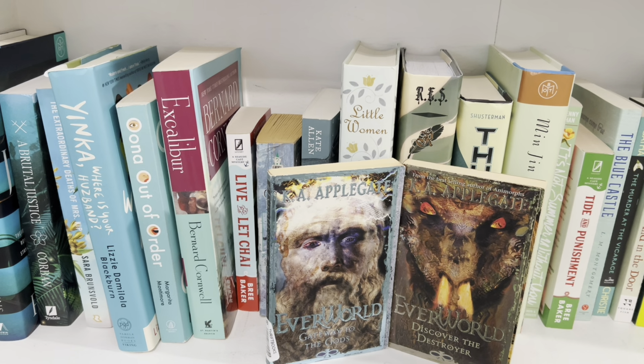Yeah, these are 2 books within the Everworld series. The Everworld series was marketed in the 90s as a middle grade fantasy series, but upon rereading the first few books, it's definitely more YA, with a lot heavier themes, so definitely more YA appropriate. It's dated itself, but I'm really enjoying reading through the series. Yeah, these covers are wild.